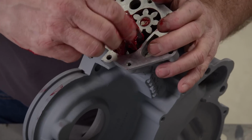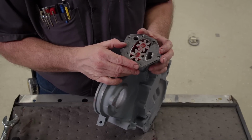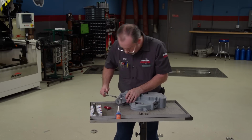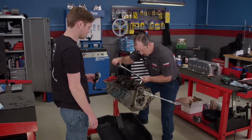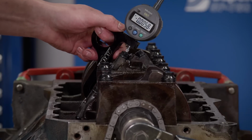Unlike most engines, the oil pump housing is cast into the front cover. A rebuild kit we got from Summit Racing Equipment allowed us to refresh the oil pump internals and reuse our existing front cover. The OEM-style replacement pistons finished up the rotating assembly. Once the ARP rod bolts were torqued to spec, they were checked with ARP's rod bolt stretch gauge.